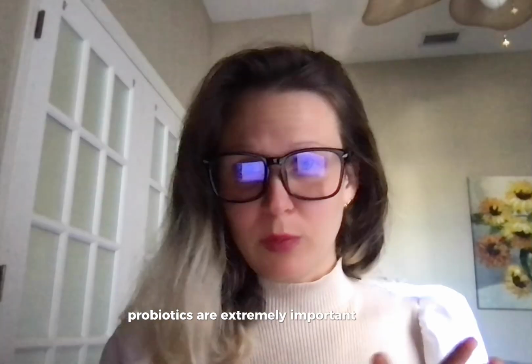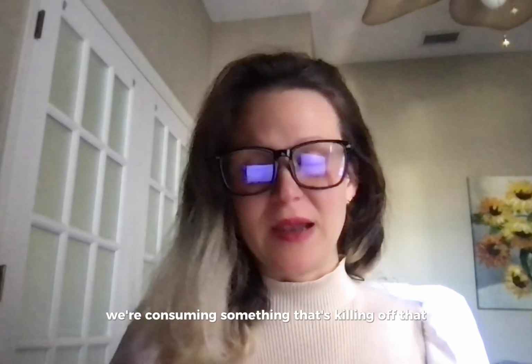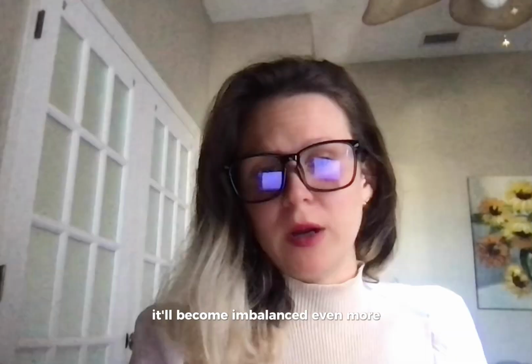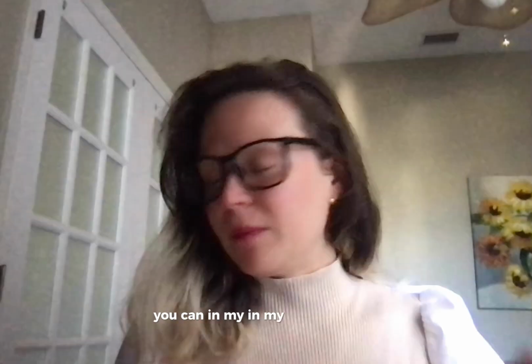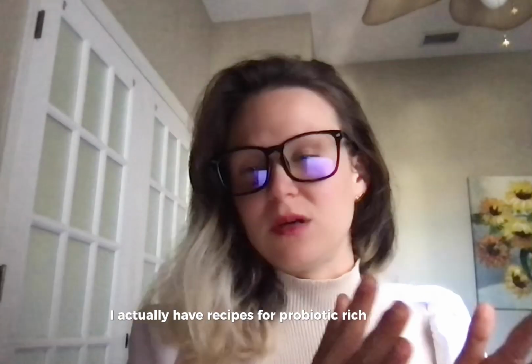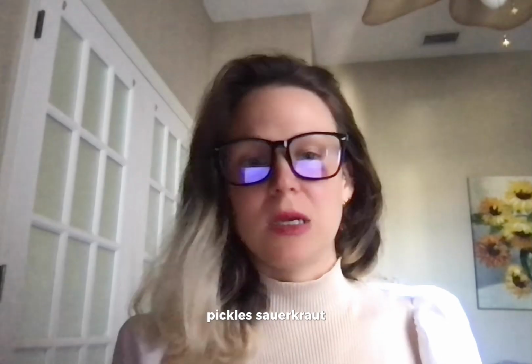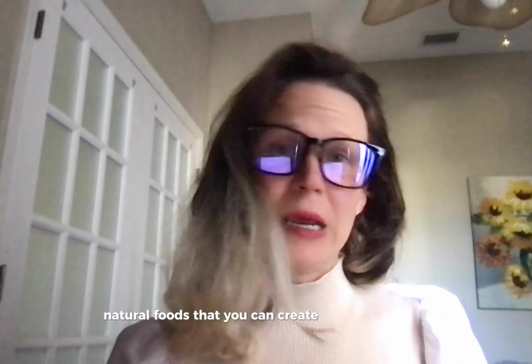Probiotics are extremely important as well, because we're consuming something that's killing off that healthy biome, or even if it's an imbalance, it'll become imbalanced even more. Probiotic rich foods are very important. In my cookbook, I actually have recipes for probiotic rich compot. It's actually an Eastern European drink. Probiotic rich pickles, sauerkraut, kimchi, kefir. Those are good natural foods that you can create at home for an inexpensive price and very quickly.